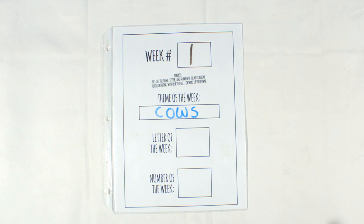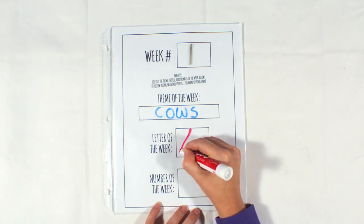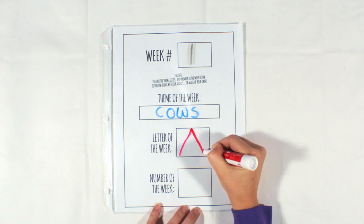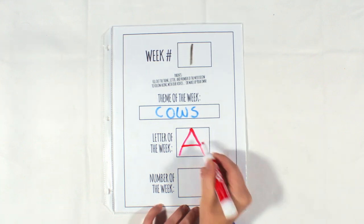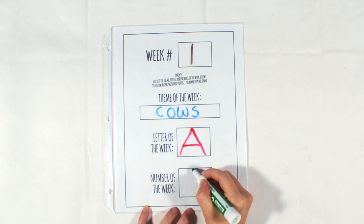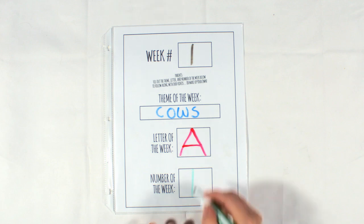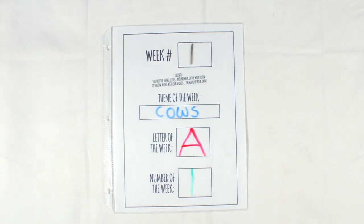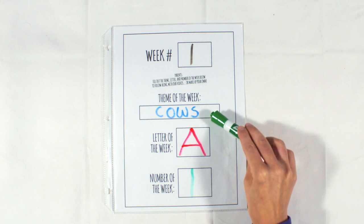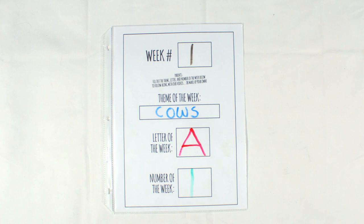And the letter of the week is going to be the letter A. Let's write our letter A. We start up at the top and we're gonna make a slide and a slide and a little road, just like that. And our number of the week is going to be one. And one is a nice easy number. You start at the top and you just go down the ladder, just like that. Oops. It's kind of late, isn't it? There we go. So, it's week one. We're going to be studying cows. We're going to be working on the letter A and working on the number one.